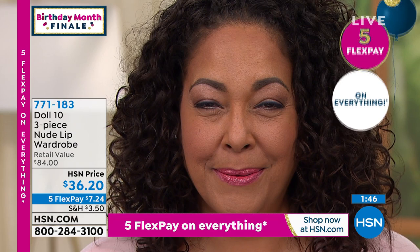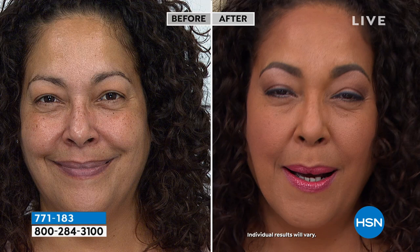Okay, we're getting a quantity update, Doris. We've got, let me see, how many? Oh my goodness, look at this before and after. Look how youthful and hydrated her lips look, pillowy soft, and what a gorgeous color. So the update for you, I think we started with over 1,100. Here's what we have left. We've got 248 left. This is your chance to get it.